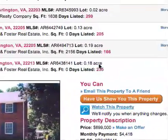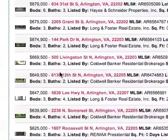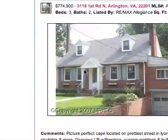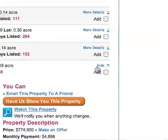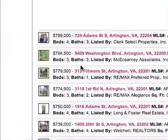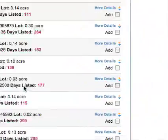Okay, so something else that I'd like to show you. I'm going to hit hide to close this up. So here's my list of properties. Now let's say that you wanted to drive yourself around. Let me close this one up as well. You wanted to drive yourself around, but you're not sure what order to see all these properties in. Well, I've got something really interesting to show you.